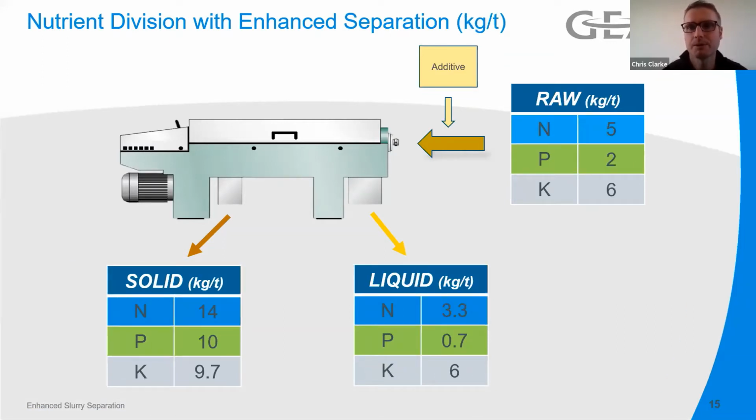By coming in with the raw slurry, we will get a very good division, making the cake element a very high nutrient content, nutrient rich soil fertilizer that can be stored and stacked easily in the sheds. We've also looked at the composting side of that as well, which is still ongoing. But more on the liquid element, which is the higher volume, because the solid element will be a lower volume. In the liquid, the nitrogen content is 3.3 kilograms per ton, but the phosphate is a lot lower. We can strip 90% very easily out of the slurry.